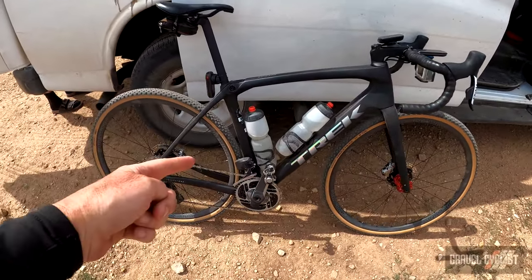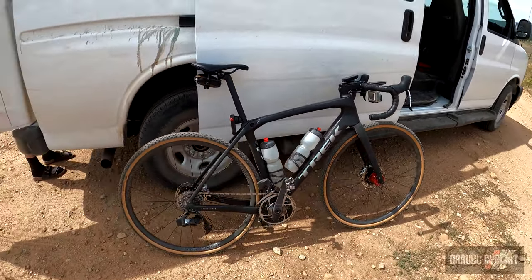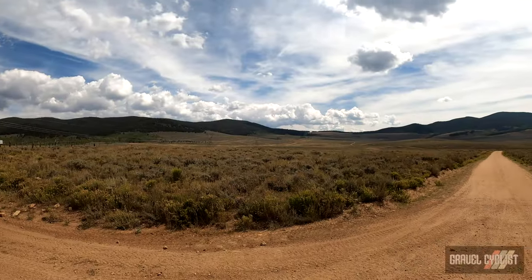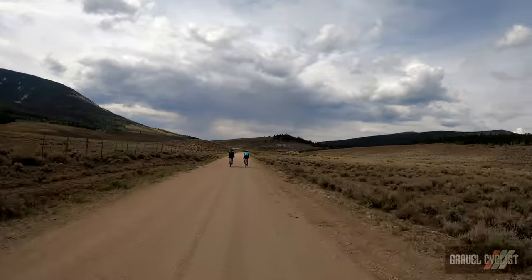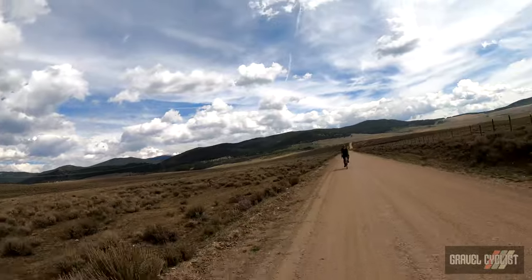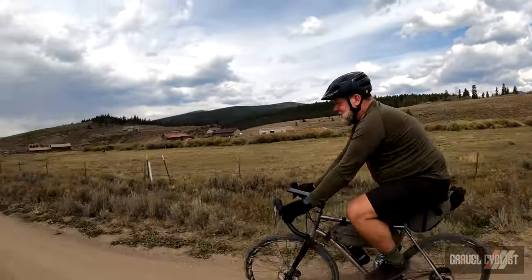Now these bottle cages aren't the best. These are older German made bottle cages that don't hold bottles too well. But that point aside, as I mentioned earlier, this bike is a bloody rocket ship on the gravel descent. So I'm very impressed. One of my good mates, that's Ron from Bike Rumor. He's their lifestyle editor. Hello!